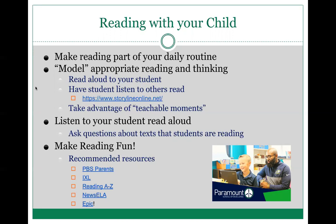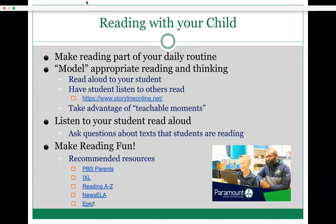So one of the things that's really beneficial when you're listening to your student read is not just to have them do it, but then also ask them questions about the text that they're reading and have them talk to you about that text, because that helps to support their comprehension of what they're reading and build their skills for communicating about what they're reading.